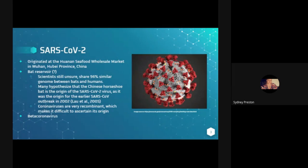So the cases have definitely gone up, and deaths as well, which is a shame. As a little bit of background on SARS-CoV-2, which needs no introduction, we're all fairly familiar with what it is and what it's doing. It originated in the Wuhan seafood wholesale market in Wuhan, China, in the Hubei province. The origins of the virus are still unknown.